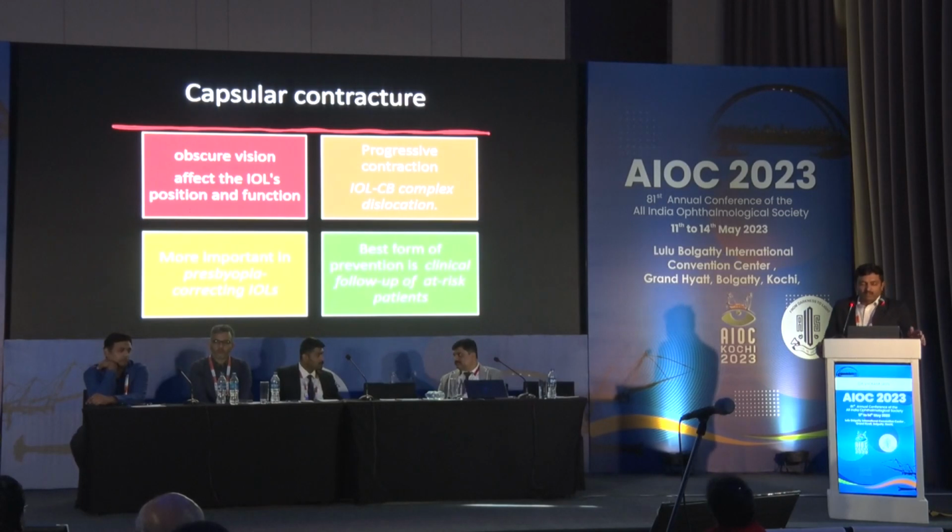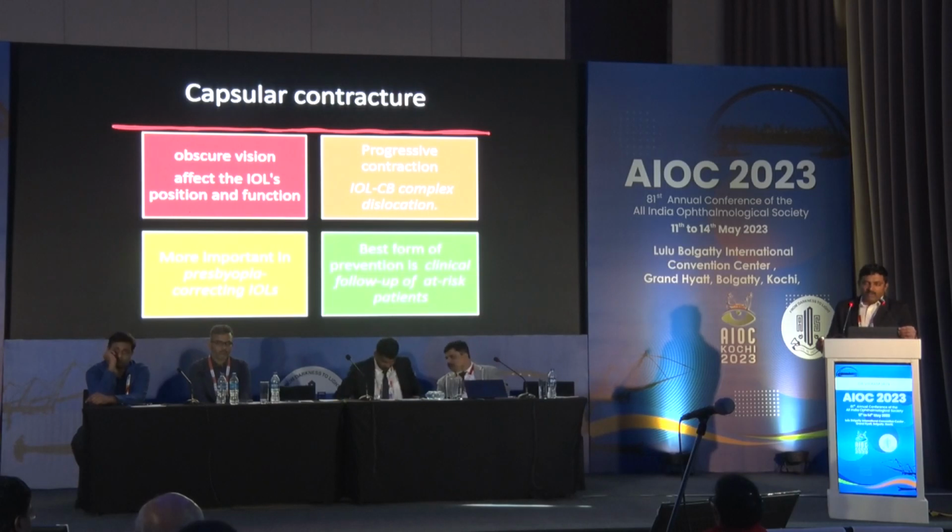Why should one worry about capsular contracture? It obscures the vision and affects the IOL position and function. Progressive contracture can sometimes lead to IOL capsular bag dislocation. More important, especially in premium IOLs, especially presbyopia-correcting IOLs, you've done a good surgery with multifocals and trifocals, but due to capsular contracture one may face a problem. The best form of prevention in these cases is follow-up of high-risk cases.